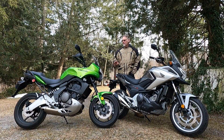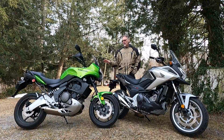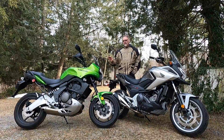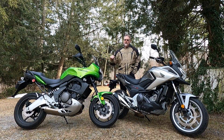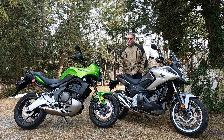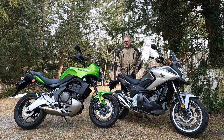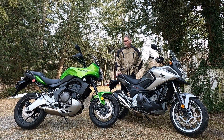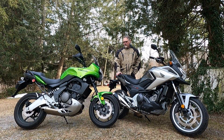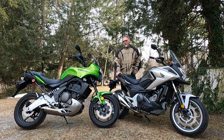very controllable, very fun. If you don't want to ride this as a hooligan, it will adapt to you, and it's never going to come up and lift the front wheel when you're not expecting it to. It will do it if you're deliberate and want it to, but it's a very easy to ride motorcycle, very compliant, extremely confidence inspiring, and really it's a whole lot of fun.